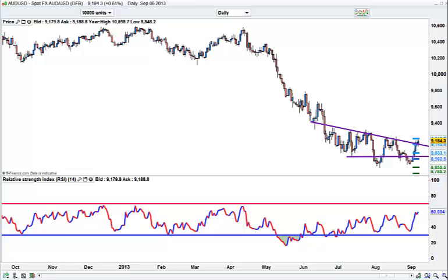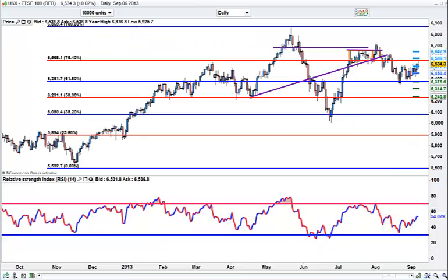And let's look at the FTSE. So flick back to the indices now. FTSE major resistance at 65.70. Bit of a hangman, so I would expect that. I'd expect to see some downdraft. But if we hold 64.50, I think we could attack those highs.